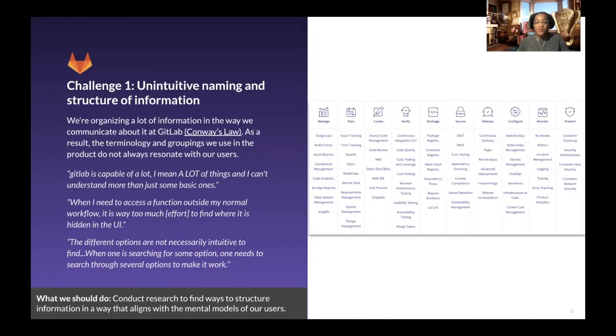We've learned that the terminology and categorization we use in the product do not always resonate with our users. We're organizing a lot of information in the way we communicate about it at GitLab, especially how we think about our stage groups. For example, some of our features are separated into different categories when users may expect to find them together in the context of a workflow.